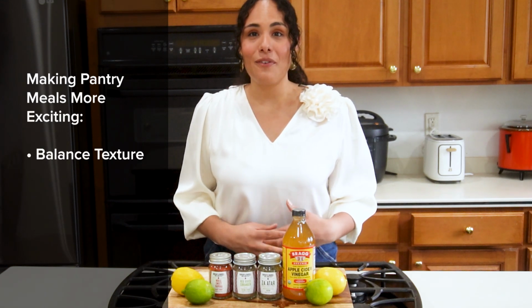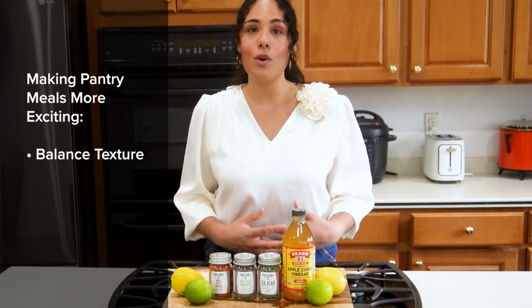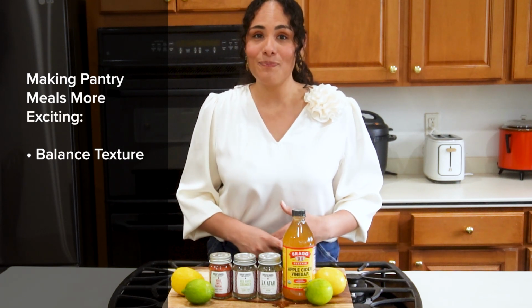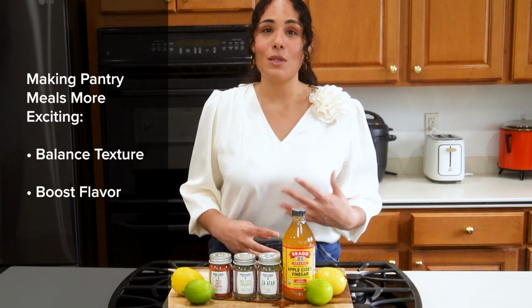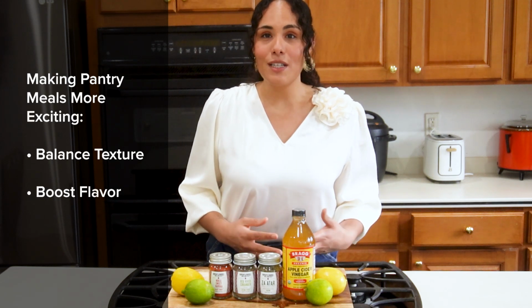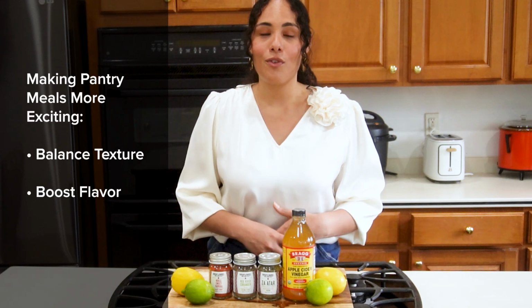Texture is key, so if a dish feels too soft, you can add some crunch with nuts, seeds, or crispy veggies. If it needs more body, you can always toss in some cooked grains or beans for extra heartiness. And spices truly can transform a dish in seconds. So smoked paprika, ground cumin, or even cinnamon can add a depth of warmth and flavor, while a squeeze of citrus or even a splash of vinegar helps to bring some freshness and brightness to your overall dish.